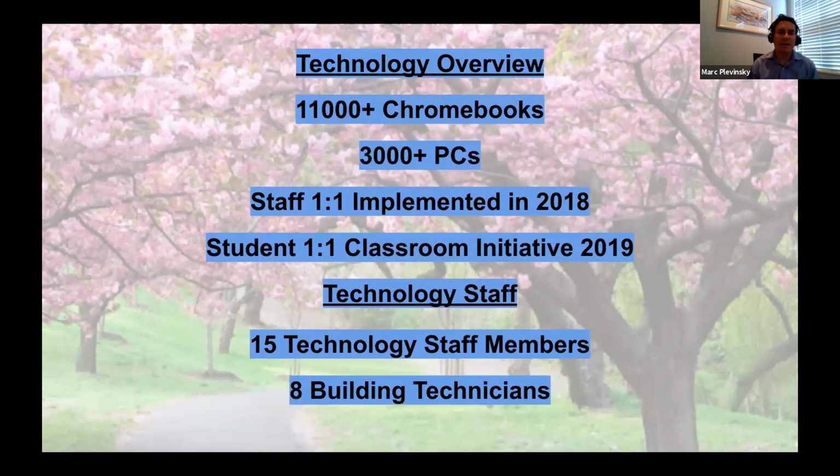In 2018, we implemented a staff one-to-one initiative where we had a staff device for every staff member, which was crucial as we went into COVID-19. We also have what we call a one-to-classroom initiative for our students. That was some of the challenge that we needed to solve, because we were not sending devices home with our students prior to COVID-19. They were using our devices and that set of technology in district.